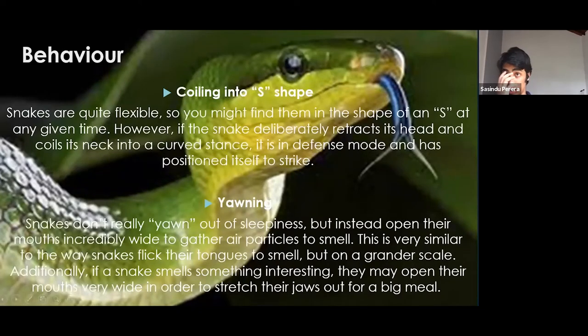Okay, coiling into an S shape. As many of you know, snakes are quite flexible, so you might find them in the shape of an S at any given time. However, if the snake deliberately retracts its head and coils its neck into a curved stance, an S shape, it is in defense mode and has positioned itself to strike.